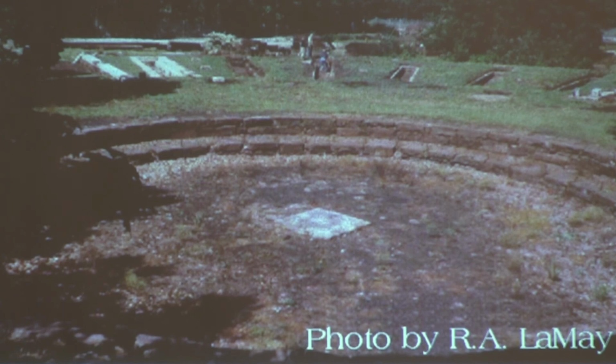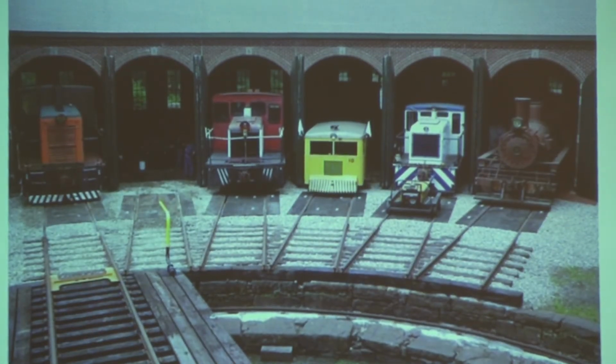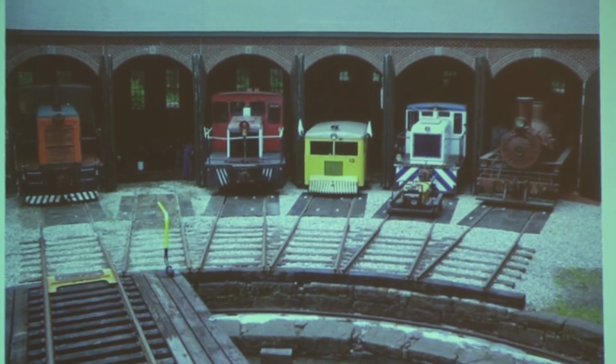We had drawings, made more detailed drawings, got grants and hired... I mean, that wasn't something that we could build with volunteer labor, so we had to pay people to build it. And we rebuilt the roundhouse and found a turntable bridge in Massachusetts and brought it in place. And this is what you'll see if you go there today.